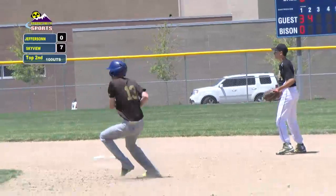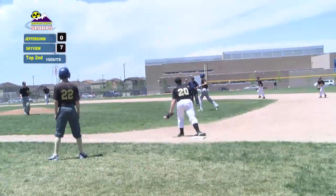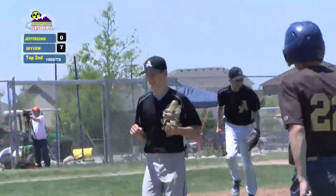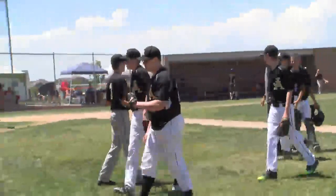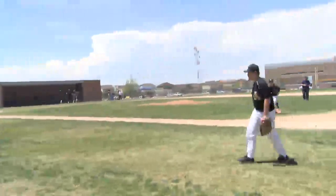Next pitch is hammered. Third baseman making a nice play. They're going to go for the double, and they get it. So again, you could see the runner on first was headed to second. Made a diving stab catch, was Dylan Beck at third. Then he went to the first baseman to double him off. So a great double play, and just what the doctor ordered.